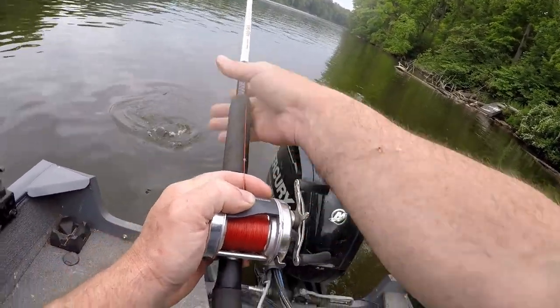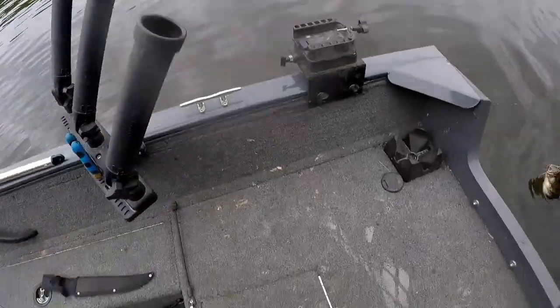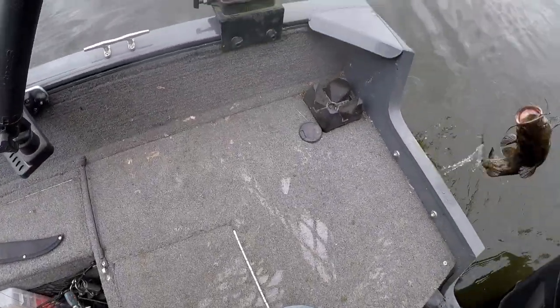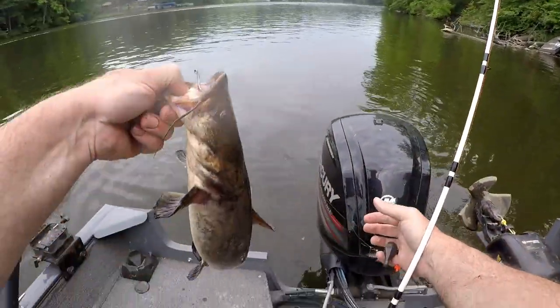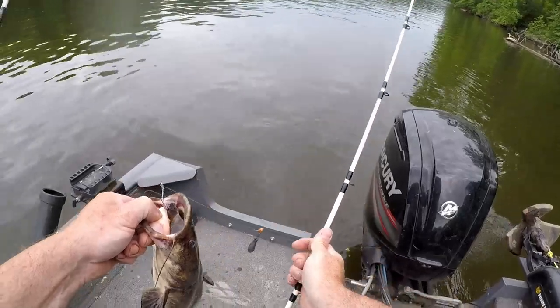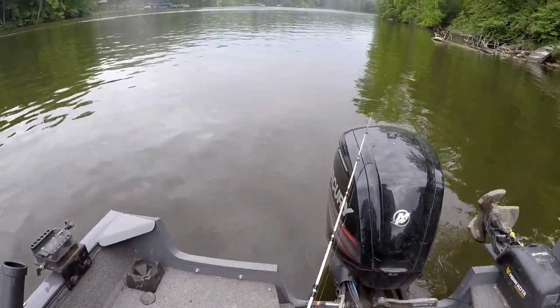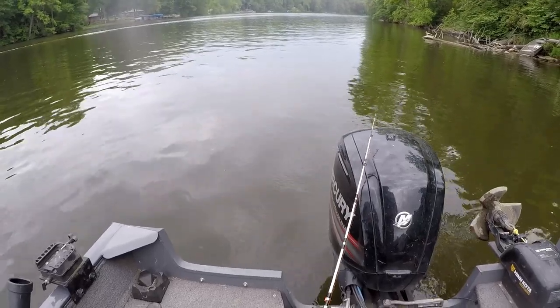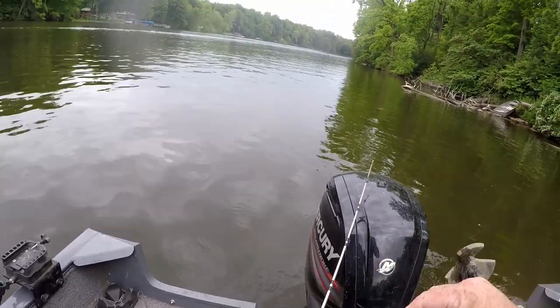Another flathead. Another little flathead. It's like five or six for today. Flat bites on them. Just don't know where the big ones are. Another body section.